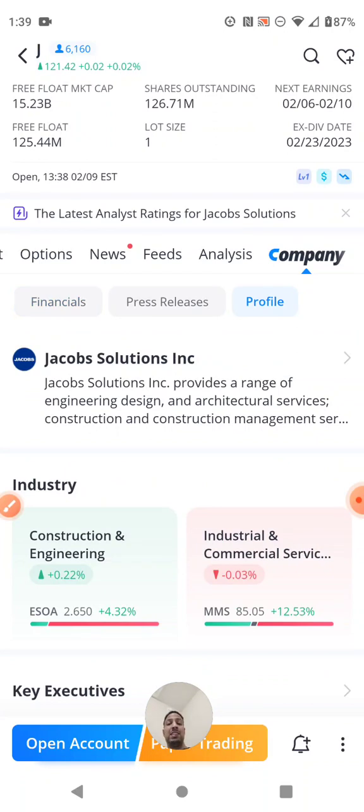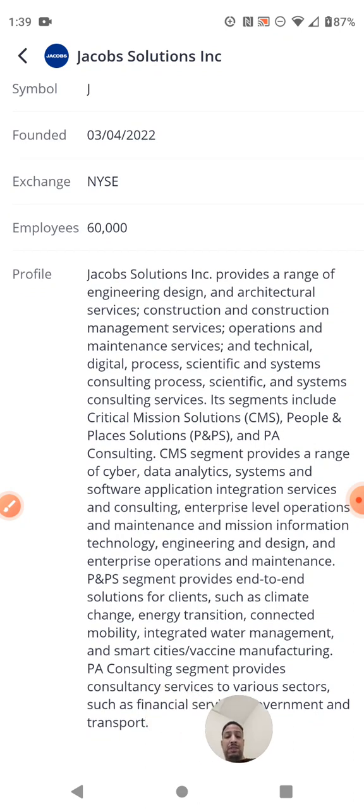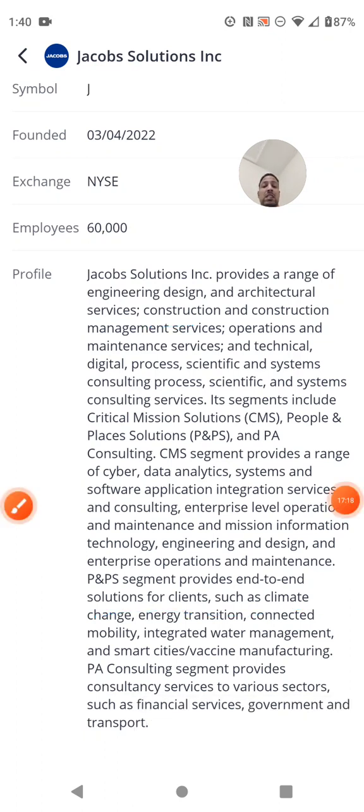So now we just want to look at more data here. But first we want to see what this company is real quick. So they provide a range of engineering, design, and architectural services, construction and construction management. So obviously, what kind of engineering I would like to see? Just construction, I guess. And still a good business to get into, but I want to see if they have any addition to that. Okay, so they offer solutions for clients such as climate change, energy transition, connected mobility, and it says smart cities here.